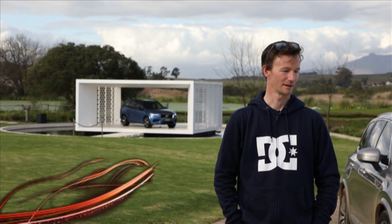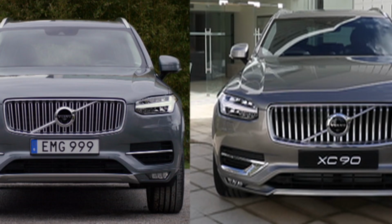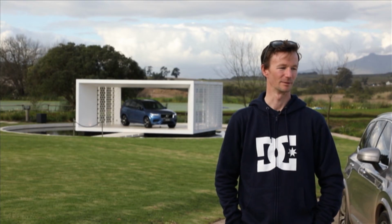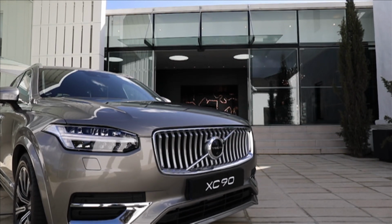So first impressions after driving the XC90, the refreshed model: not much of a change, to be fair. It's still very similar to the current generation of XC90. I think the styling updates are small enough that it still feels very much the same car, but modernizing in some way. The car's been given a little bit more girth in its looks, but it doesn't make it too big. It feels a bit more structured, just a little bit more confident, if you like.